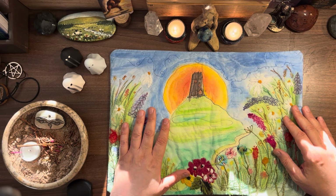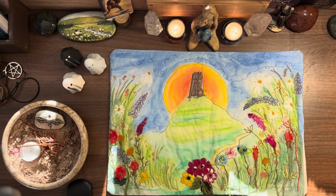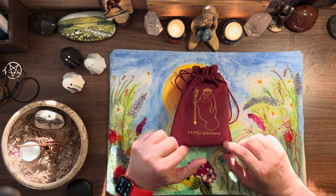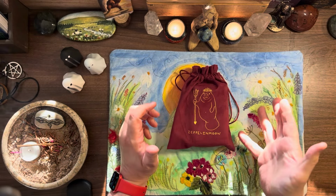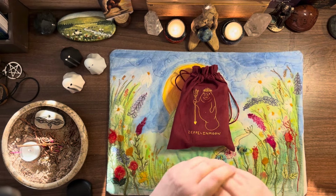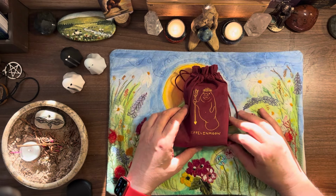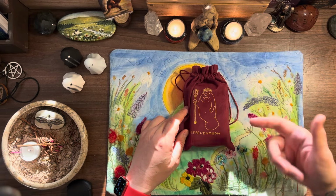I'd originally gone into Watkins to buy the Robert M. Place decks that I showed the other day, but also to try and find ZeppelinMoon's Oracle, which is called Blooming Lovelies, because I really like that. As an Oracle deck, I think it would work quite well. It is a little bit out there, a little bit irreverent, and I quite like that, just for pulling a card and having a bit of a giggle with it, but also having a bit of a punchy message and something for me to reflect on and consider.